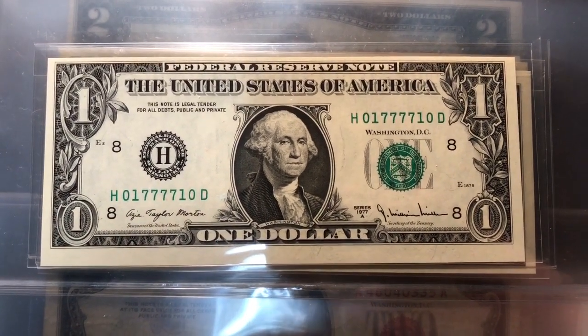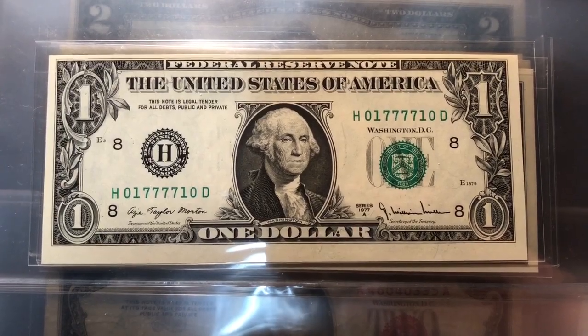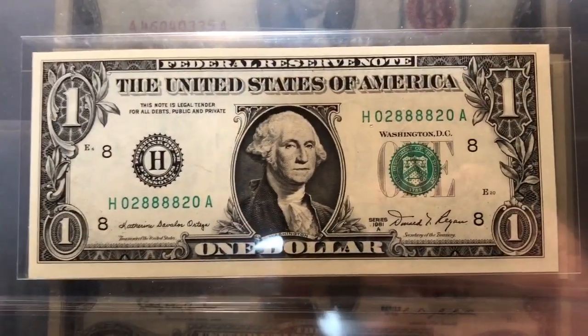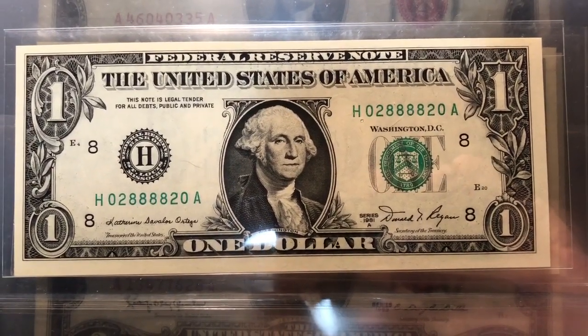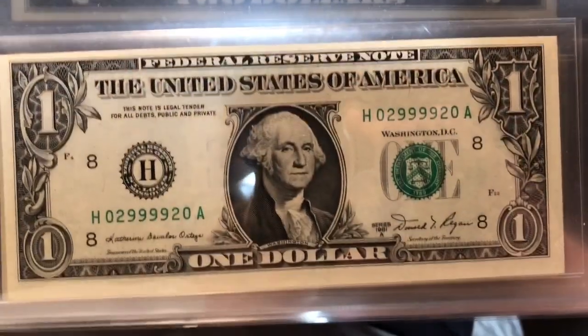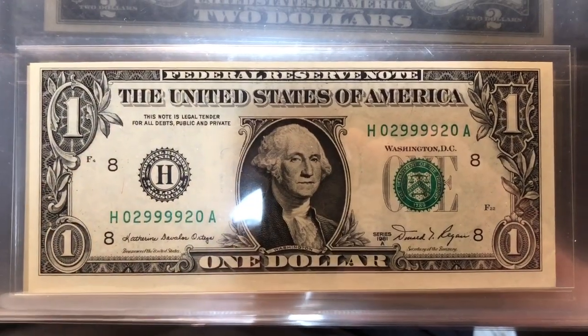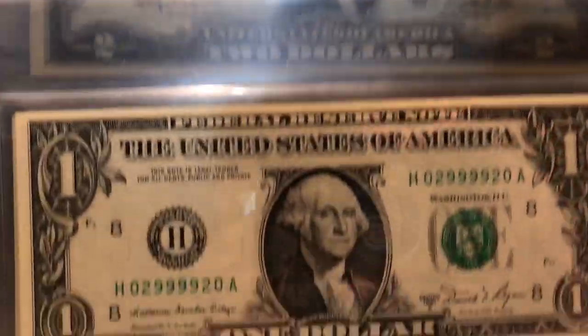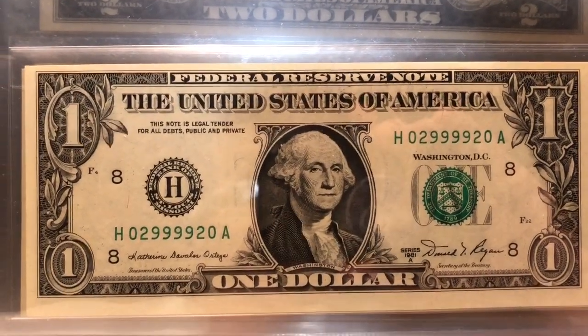Anyways, these are radars, quad middle radars, which I really like. Anything when there's 4 digits of the same in the middle, it's a radar, is really cool, like this one. Next one, this is a pretty fun little pair here, 02888820, and then the one below it is 02999920. So you can see we went from 8s quad in the center to 9s quad in the center, so that's pretty cool.